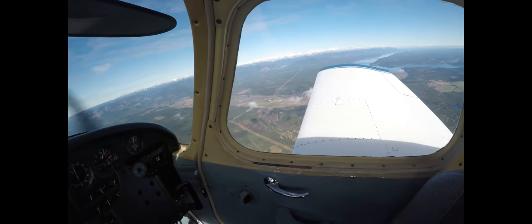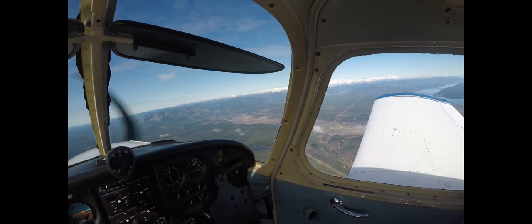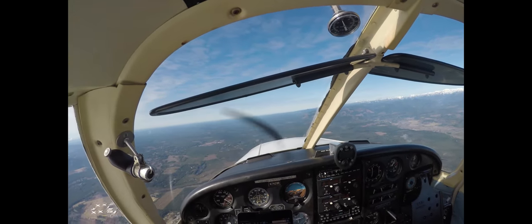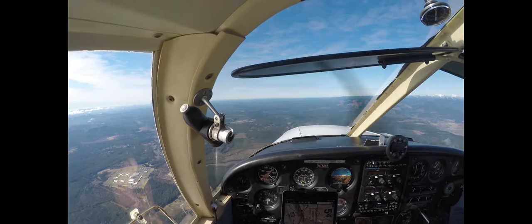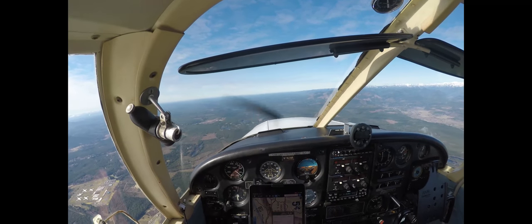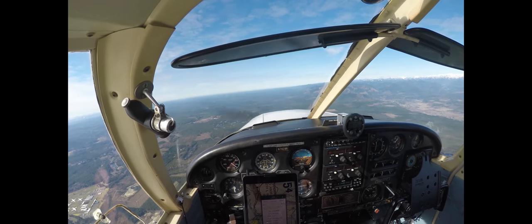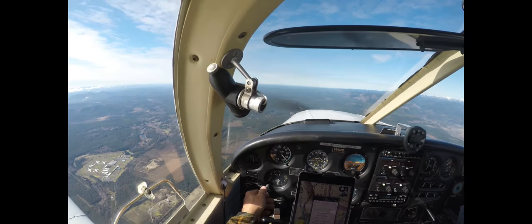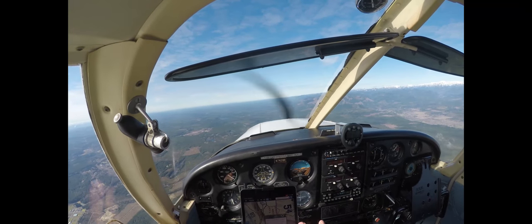There's a nice view of the Olympic Mountains. Okay, level at 4,500. I'm gonna check the altimeter at Sanderson Field. Sanderson traffic, Skyhawk 58 Romeo is 5 miles to the east. We will be maneuvering for a 45 for the right downwind for runway 5, Sanderson.